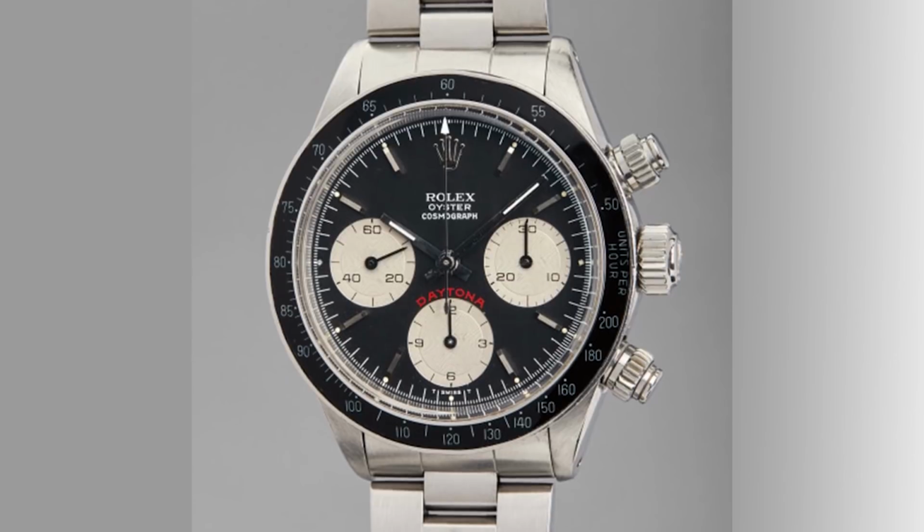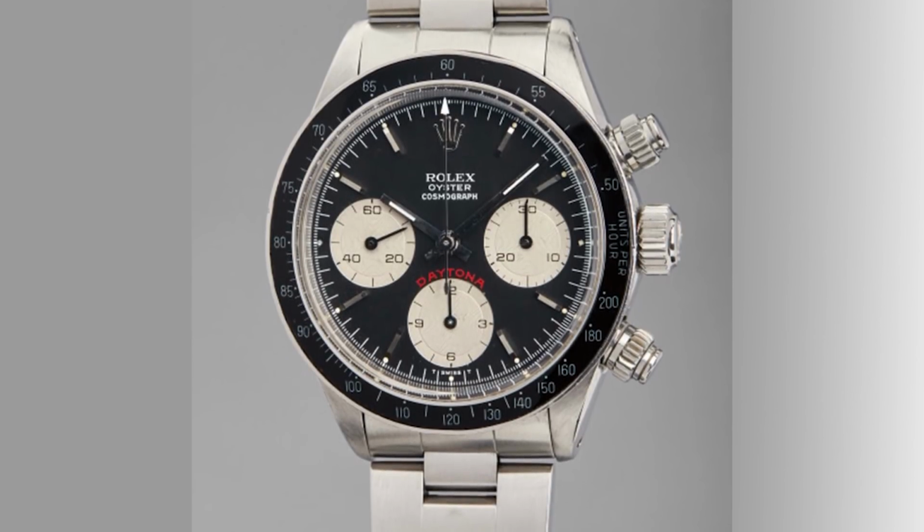And the second watch is Paul Newman's other Daytona. Not everybody knew he had more than one. This is the second one, not a Newman dial, just a plain big red, but it's going to be amazing to check out and see where those take off.